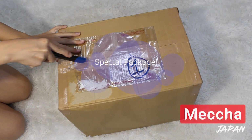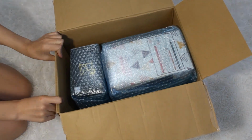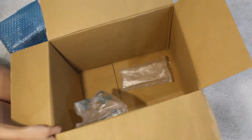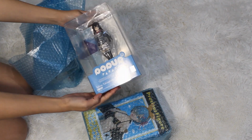Alright, so before we jump into the AmiAmi unboxing, I wanted to take a moment to open this special package that I received from Meccha Japan. In this box, I got 3 figures that I'm really excited to open today, so let's unbox together. Okay, everything came really nicely bubble wrapped individually, so I don't suspect any damage on these boxes, which is really nice. Here's my first pop-up parade.